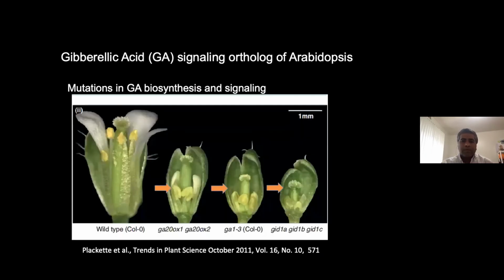So for GAs, we are a little intrigued by the results of GA signaling being associated with this. In Arabidopsis, work on orthologs has shown that, for instance, mutation in GA biosynthesis and signaling would reduce the length of anther filaments as well as the style length. The first is about GA oxidase, and then GA1, and then the GID1 triple mutants, knocking out the receptor.